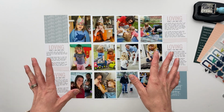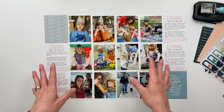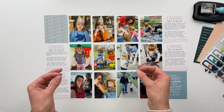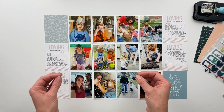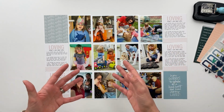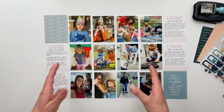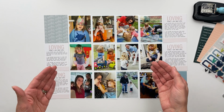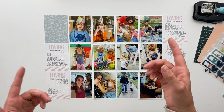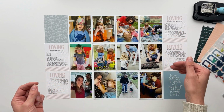One of the things I decided to do early on when I was planning out this spread over on my computer, which is generally what I do before I come over to the desk here, is I decided to go really photo heavy this week because we just had a lot happening and had a lot of really awesome photo opportunities. So I wanted to include as many of those photos as I could, but I also wanted to include the story as well. So what I did is I used the same journaling card 4 times in order to create a little bit of repetition.